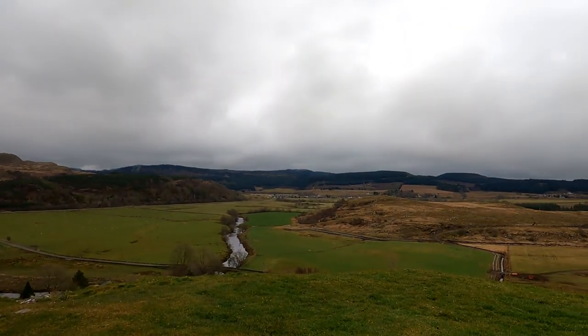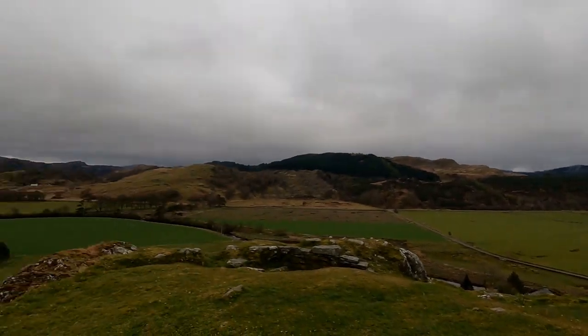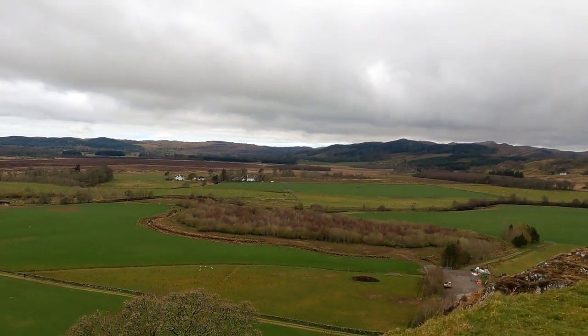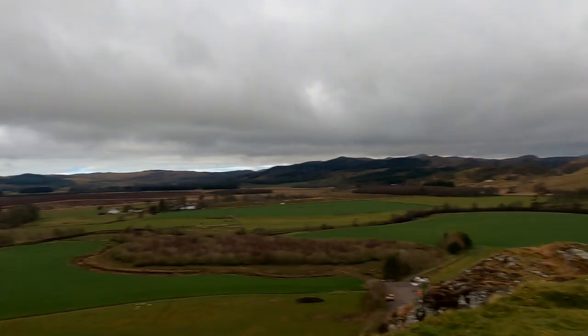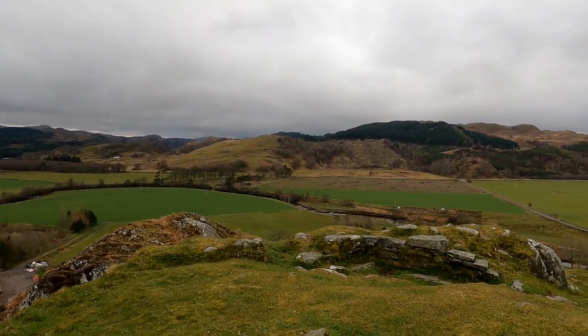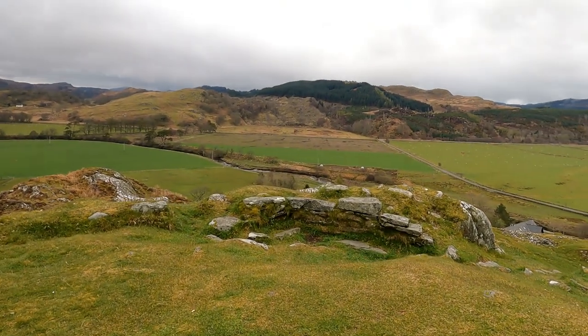Not too far down there you've got Lochgilphead, just north of me here. You've got Oban. So two places on the tourist trail, but unfortunately most people, that road there that links the two, just drive past this and don't even come in to see it.